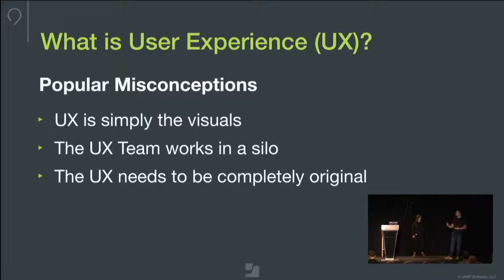So the UX doesn't need to be always completely original, unlike logos and things like that, where you think it needs to be cutting edge and spicy. The UX does not. We pull from existing patterns, and yeah. So that's some popular misconceptions.